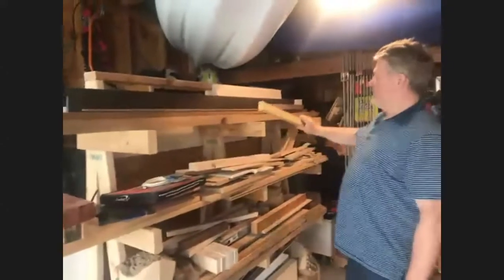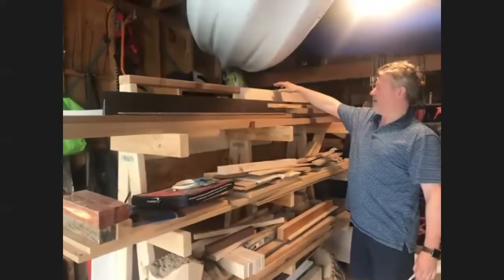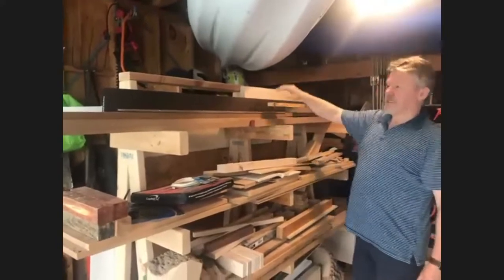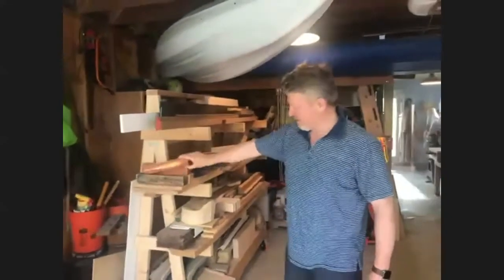So this is where I like doing a lot of different woods. I like to do what we call composite, and I'll show you in a minute, but different types of wood: yellow heart, walnut, wenge, maple, teak. So just all different colors and textures of wood. We've got some bits of cedar here.